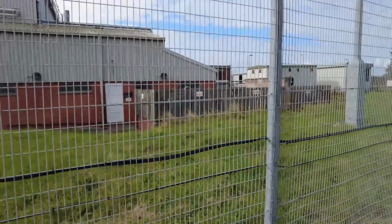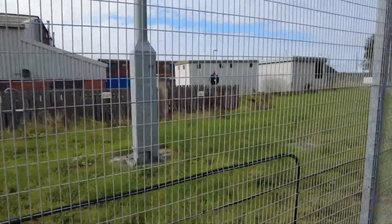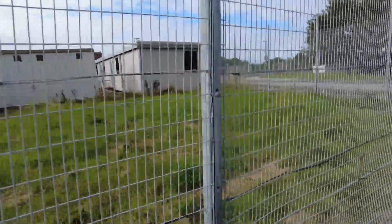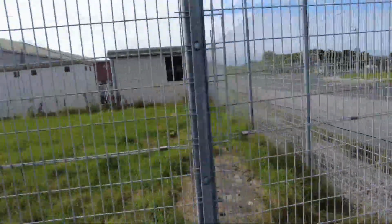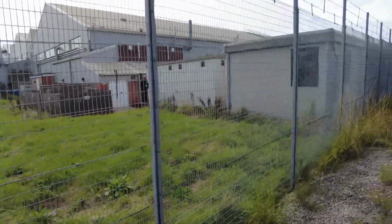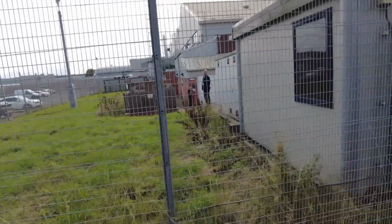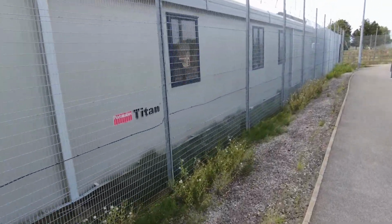So what we'll do is we'll nip back out, we'll get the drone over and we'll see if we can get to the airfield, and then we can fly the drone down the airfield and see what that looks like. I've got a guy there looking at me. I don't know what he's doing. Do you know if there's an airfield at the back? Okay, cool. Right, so there's an airfield at the back. We're going to go have a look at that.